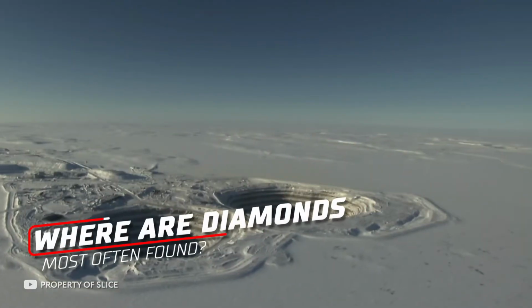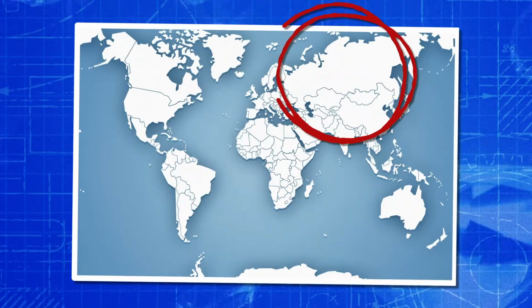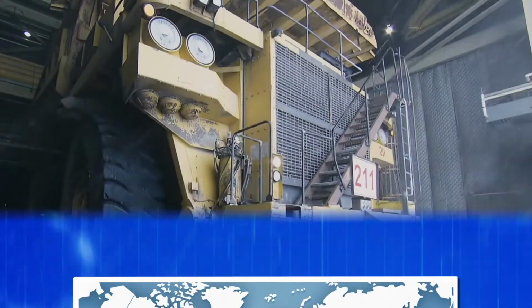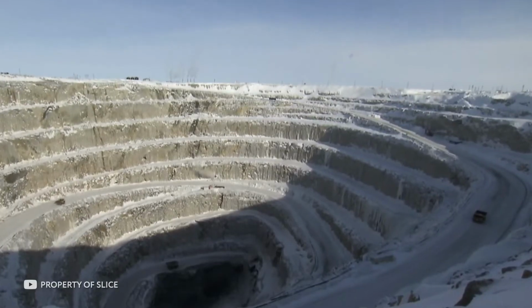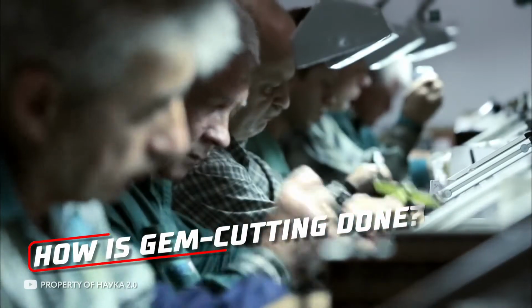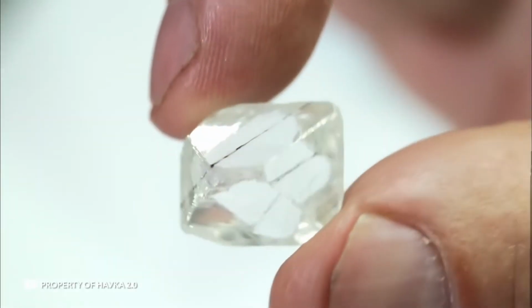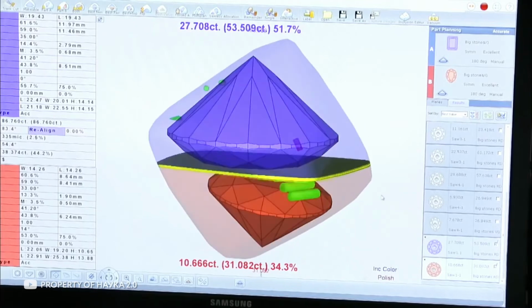Where are diamonds most often found? Diamonds are mined almost everywhere. In Russia, Africa, Australia, and Canada, deposits are developed on an industrial scale. Diamonds are found mainly in areas of ancient volcanic activity because this unique mineral can be formed only at high temperatures and pressure. Cutting a diamond and turning it into a gem is a very responsible and time-consuming process. Today's cutting and polishing techniques are obviously very different from those used 100 years ago.